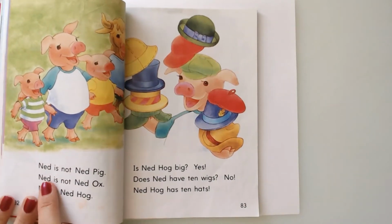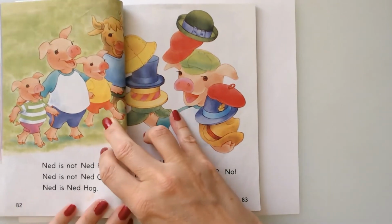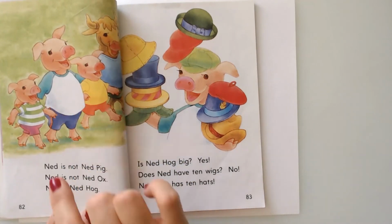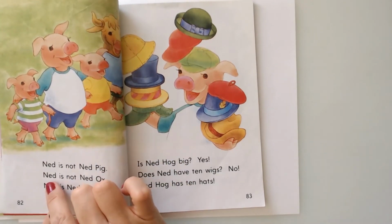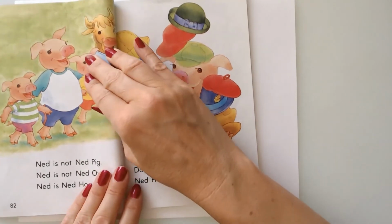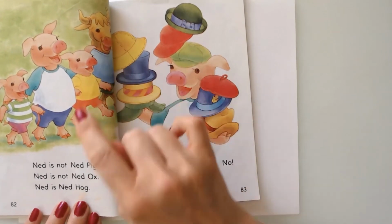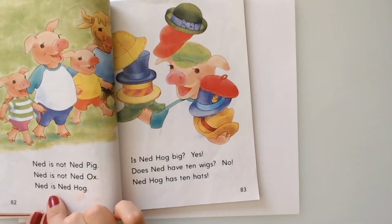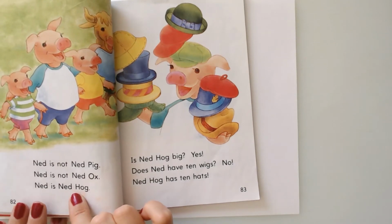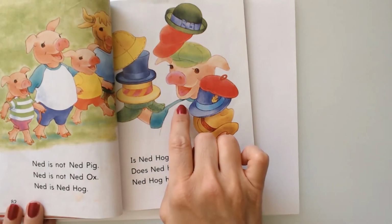Ned is not Ned Pig. Okay, so maybe that's Ned Pig. Ned is not Ned Ox. This guy in the middle of this book is Ned Ox. Ned is Ned Hog. So a hog is like a big pig. So maybe that's him right on this page.